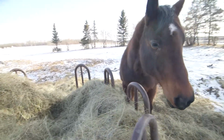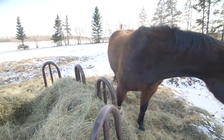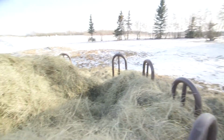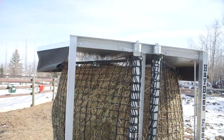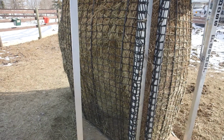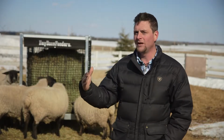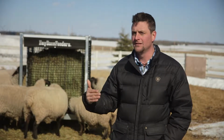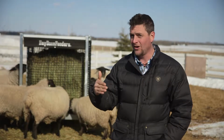All along, I kept telling myself, there's gotta be a better way. So I figured, well, I'm gonna try and use nets and come up with a feeder that I can put a big round bale of hay in, out there, protected from the weather. I told my dad, this is something that's really interesting. I said I would like to maybe be involved with this. That's how it kind of started.